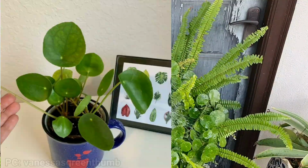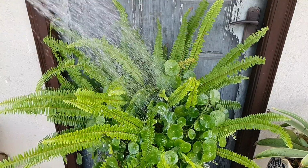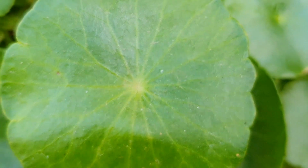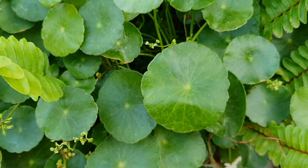So if you are a fan of the Pilea plant, but it's hard to get, then quench your garden thirst with these beautiful green plants that radiate their own light. Don't go anywhere, stay tuned for some garden unboxing.